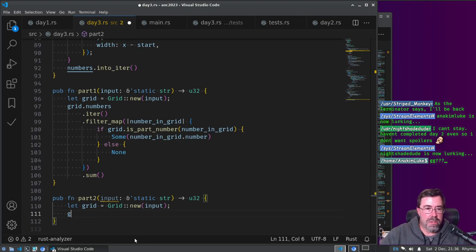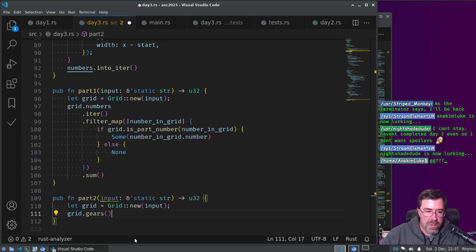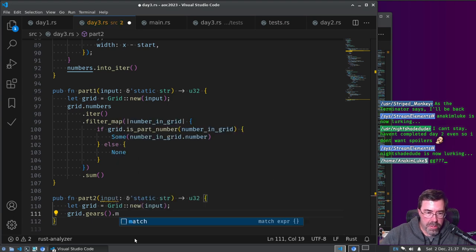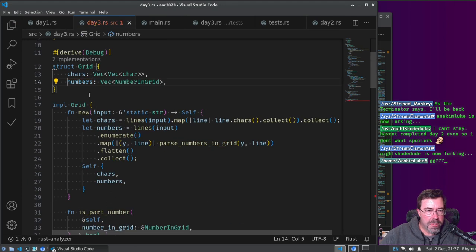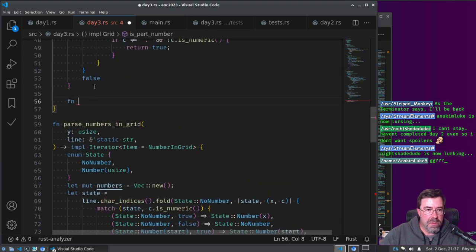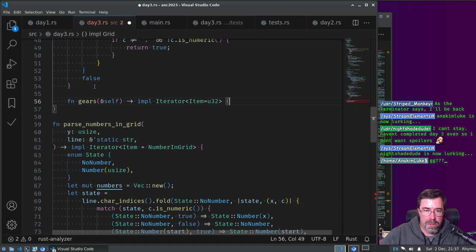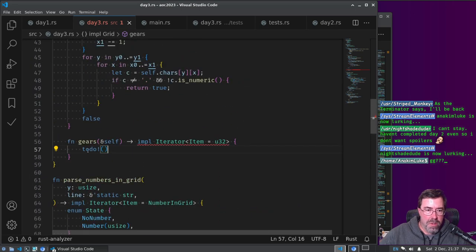So we're going to be asking this thing for the gears, and it's going to give us an iterator, right? So then we are going to want to multiply them, a product, right? So gears needs to be something on self that returns us some iterator where the item is a number. Okay, and then, how do we get that?